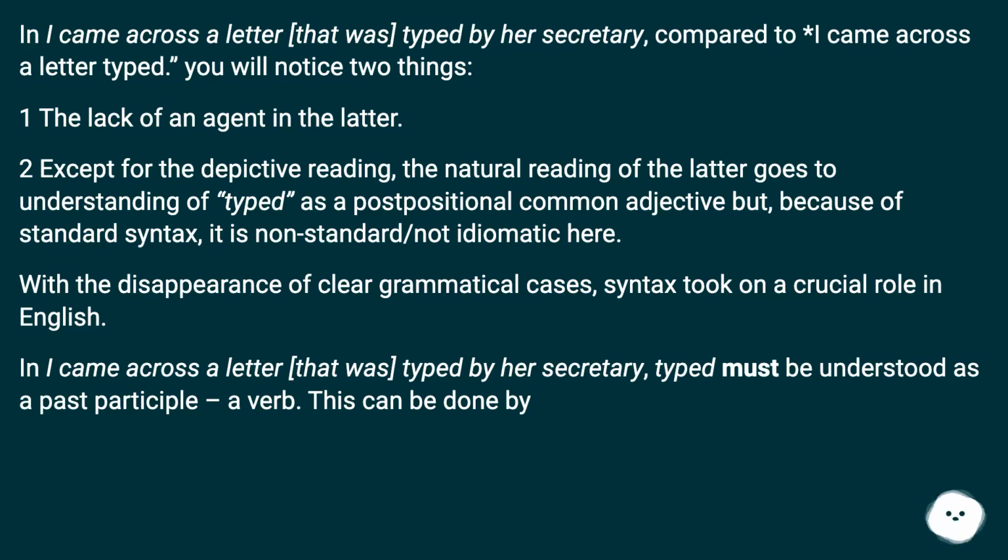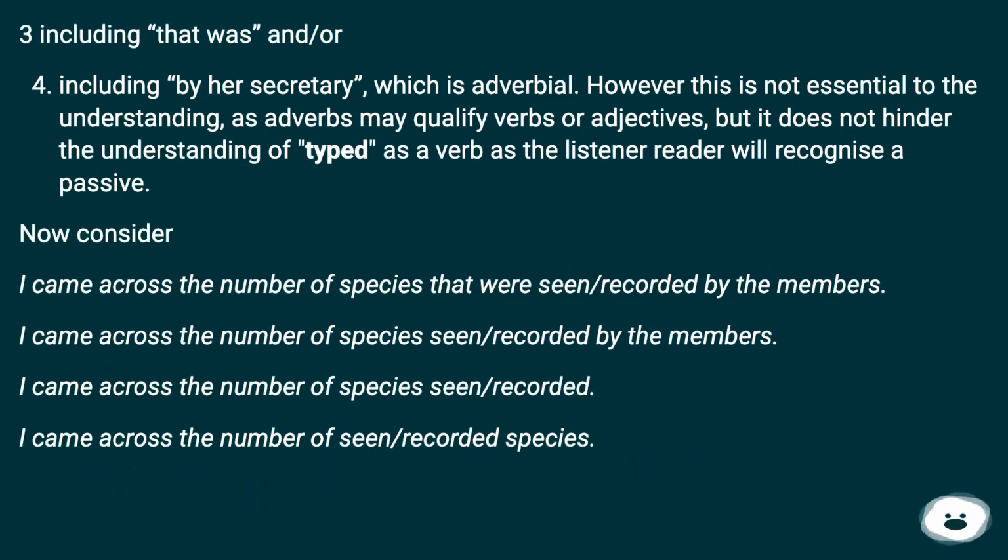With the disappearance of clear grammatical cases, syntax took on a crucial role in English. In "I came across a letter that was typed by her secretary," typed must be understood as a past participle, a verb. This can be done by 3. Including that was, or 4. Including by her secretary, which is adverbial. However, this is not essential to the understanding, as adverbs may qualify verbs or adjectives, but it does not hinder the understanding of typed as a verb, as the listener-reader will recognize a passive.